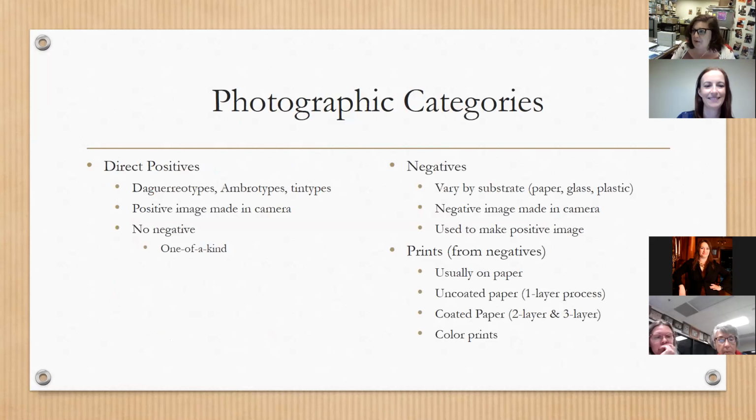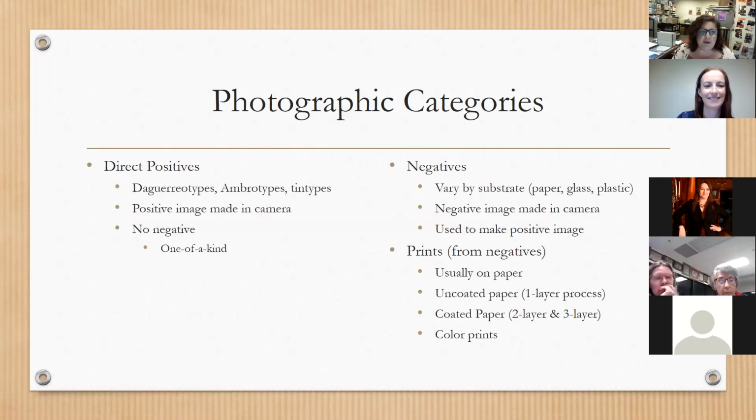All right, so that was my brief history of photography. So we're gonna talk about the early forms, which are these direct positives, the daguerreotypes, ambrotypes, and tintypes. These are positive images made in the camera, so there's no negative, and these are usually one of a kind.